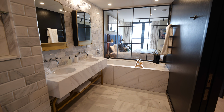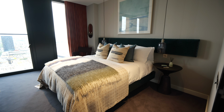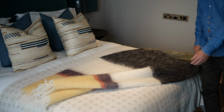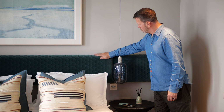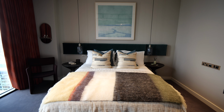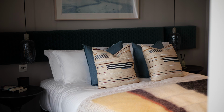I'm now going to show you the second bedroom of this 3-bedroom apartment, which has views facing out to Old Street, Shoreditch, and out towards the east. All of our bedrooms, we always want them to really be a sanctuary, and this one is full of texture, calming colours, and really beautiful finishes. So, for example, we created this headboard as well, which has the beautiful honeycomb green velvet.